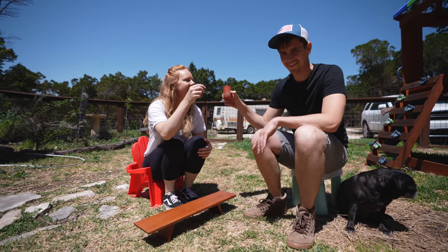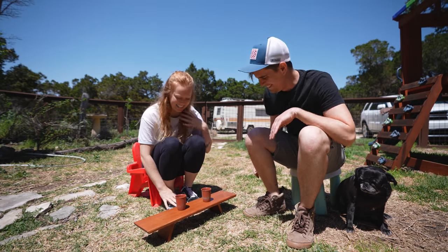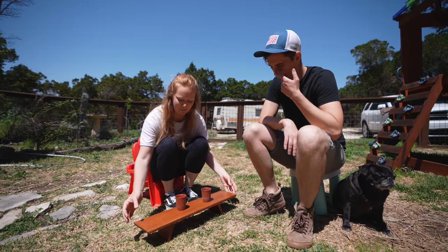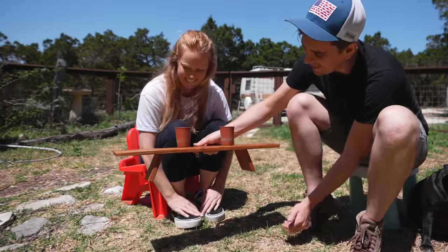Cheers. We accidentally made the cutest little outdoor table ever. But this is actually, obviously, our shelf. It's mounted upside down. But when you flip it over, isn't it so cute? Yeah, it's like a little picnic table. Look at it.